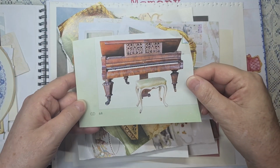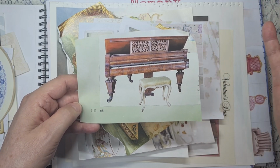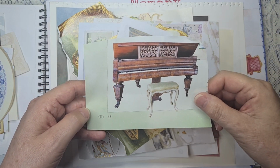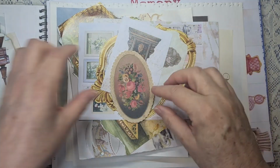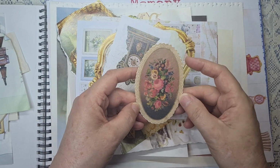I mean, there's often not such huge pianos as this, but they might have had a pianola or something. You know, what are they called? Those little harpsichord? No. Anyway, those little pianos that the ladies all used to play. But anyway, they might have a grand piano or whatever that is. I don't know. Anyway, this was left over from a recent project and I didn't use it, but that could go on the wall.